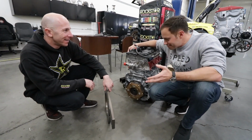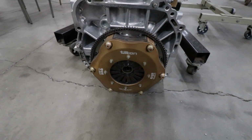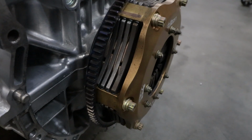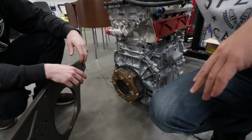Bigger is always better, but not in the case of this clutch, right? Tell me about the Tilton. Why is it such a small clutch when you're running 1,000 horsepower? Because it actually has 4 discs. In the road racing world, this is actually a pretty large clutch. They'll typically run, I think, 5.5-inch clutches. Wow, so even smaller. Yeah.